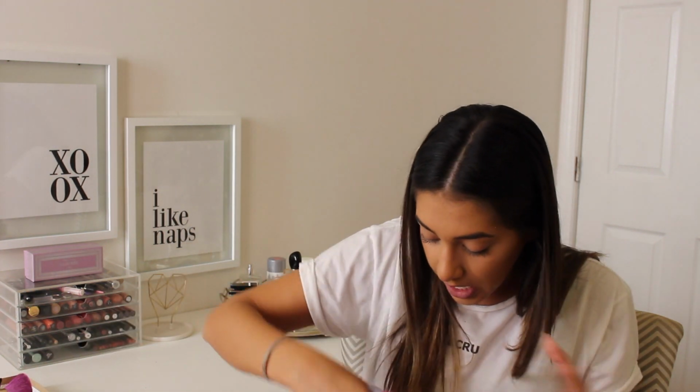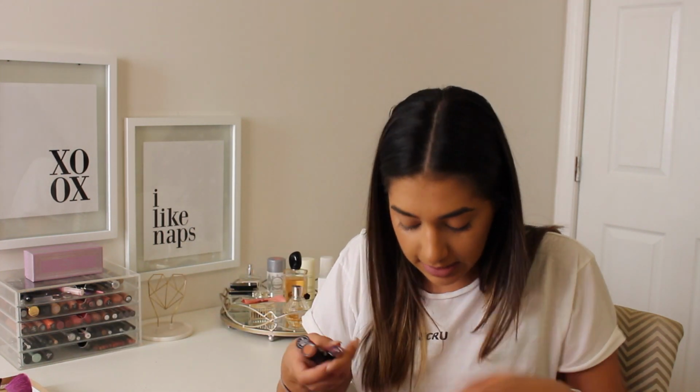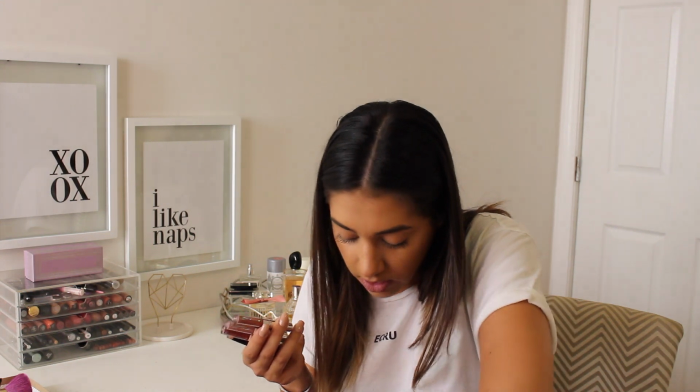Next up, I have a ton of lip products in here. These aren't necessarily products that I don't like, they're just ones that I don't really reach for because I have other similar colors that I like better in different formulas or whatever the reason may be.